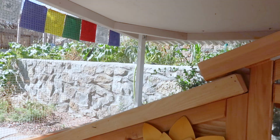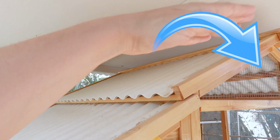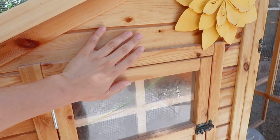Here we can see that there is a space in between the roof and the roof that is receiving the sun. And this is important because the airflow underneath here will take the heat that is building up in this roof and take it elsewhere. Whereas if the sun was directly hitting the roof of this coop, then the heat would go inside to where the chickens like to stay, and that would be very bad. It would become like an oven for them inside of this house. And this system keeps them cooler.